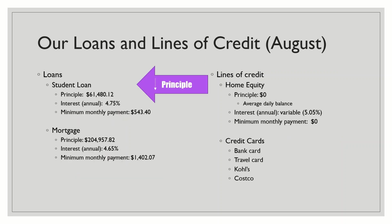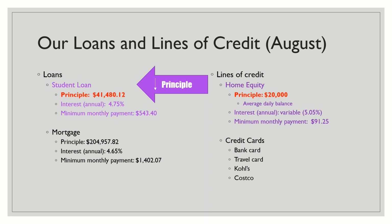Okay, so let's look at what we actually did in August with these loans and lines of credit. As I mentioned, with Velocity Banking, you use your lines of credit to pay down the principal on your loans. What did that look like for us? Well, I transferred $20,000 from the home equity line of credit towards the principal on the student loan. So the line of credit went up by $20,000, and the principal on the student loan went down by $20,000.